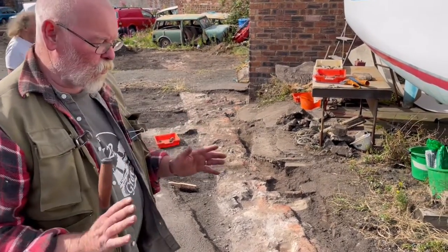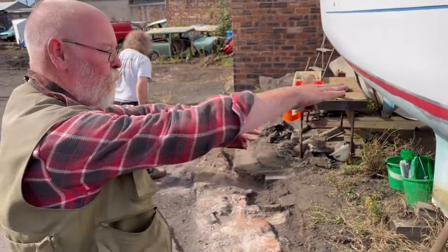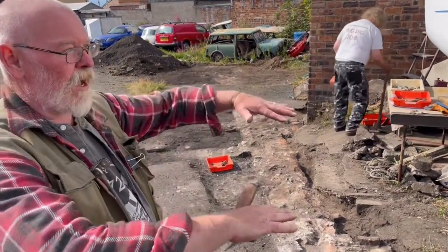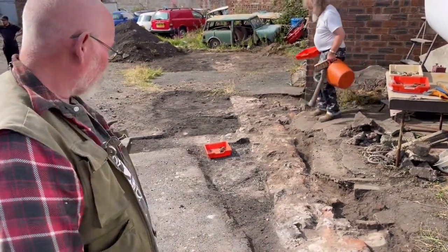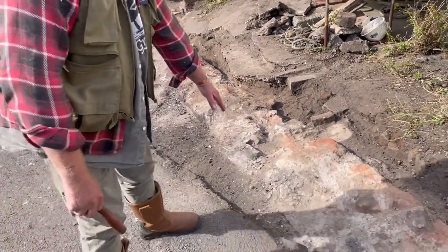What we think at the moment is it would have been a lot higher. The Waggonway would have come along the top of it. We've got evidence for two buttresses holding up, which I'll show you in a minute. A lot higher, Waggonway on top, and then some sort of turning mechanism for dumping the coal into the coal yard. It looks like it's only got one proper face on the outside here.